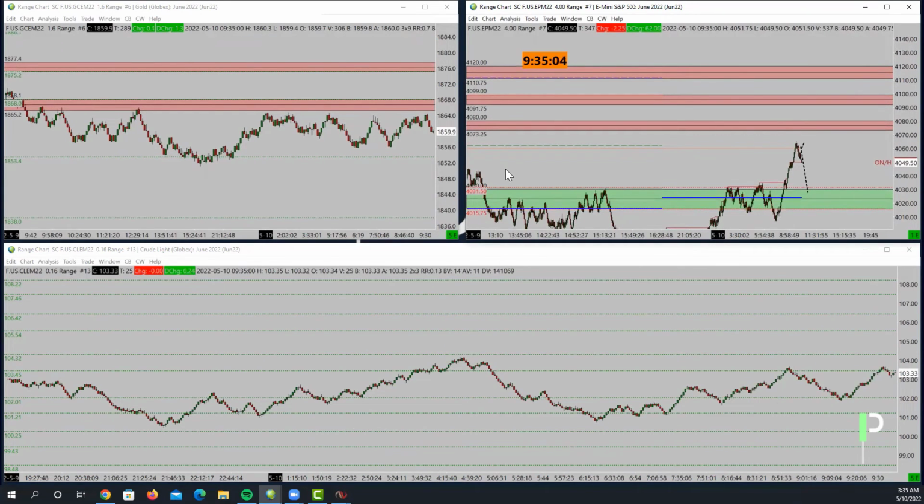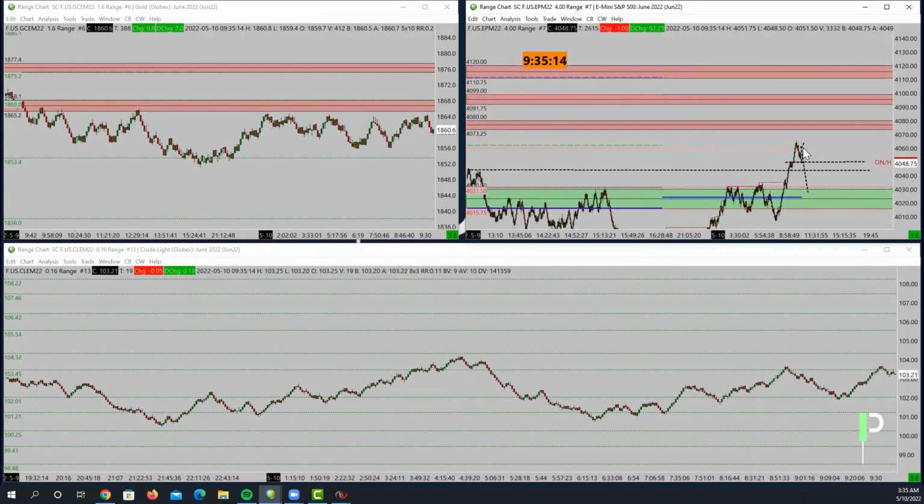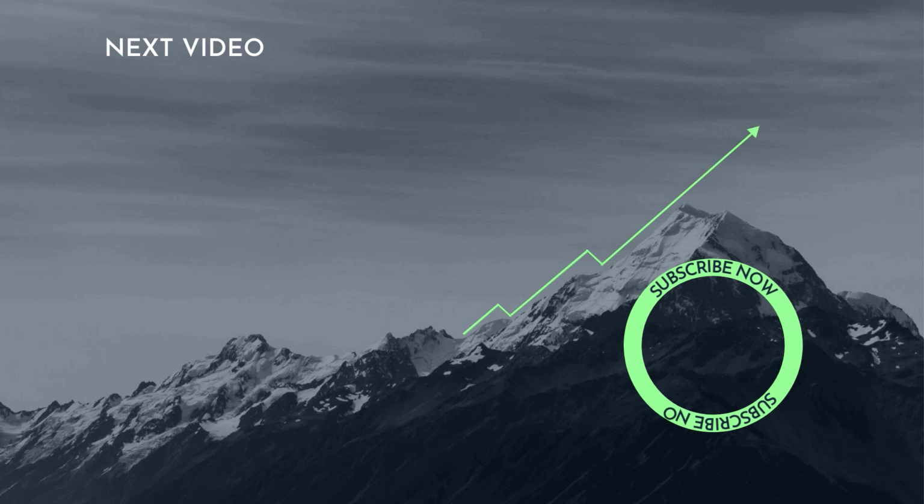So what will happen structure-wise is you're going to get to a couple areas. One being this peak here, this little zone of support. And more than likely from there, it's going to pull through, trying to come back into the prior day point of control, which is down here. All right, so that's my trade idea to the downside.